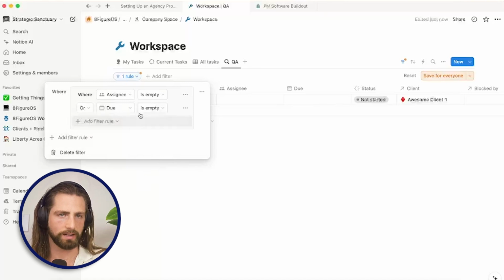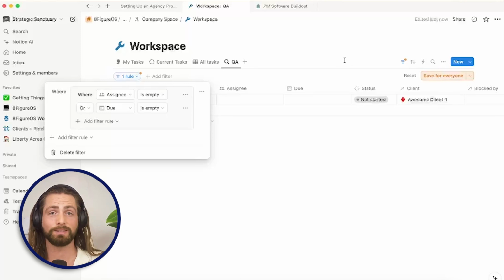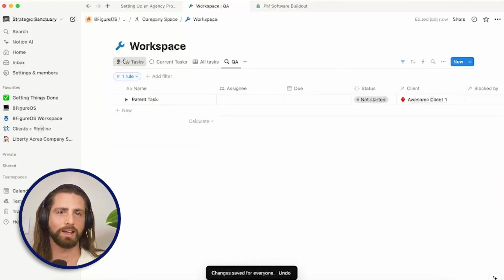Or due date is empty. We'll keep it simple for now, but the point is if assignee is empty or due date is empty, something is wrong with this. So we need to make sure that this has been fixed. What you can do is once a week, twice a week, you can have you or one of your employees check the QA view and make sure that nothing shows up there. All right, we're going to save this and move on.